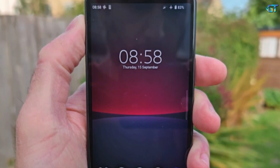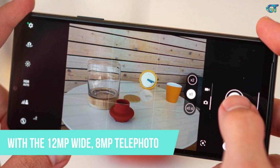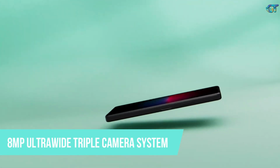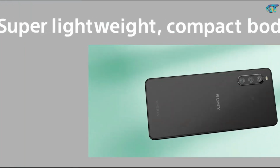As with other phones on this list, you get access to some fantastic photography features with the 10-4. These features double up with the 12MP wide, 8MP telephoto, and 8MP ultra-wide triple camera system to offer an experience we think is on par with that of the Pixel 7a and OnePlus 12R in terms of the best mid-rangers for snapping high-quality shots.